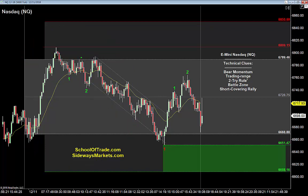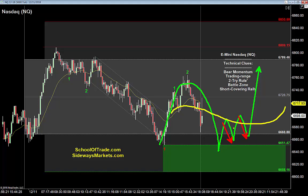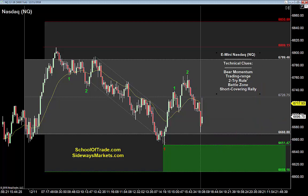So again, we've got this strong move down. That strong move down always tells us the odds are pretty good we're going to come back down to retest that low. So if we do get that retest of the low, then it's as simple as that 1, 2, that nested two-try failure pattern. As we come back over, look for that nice strong signal. We can buy right off of that low.